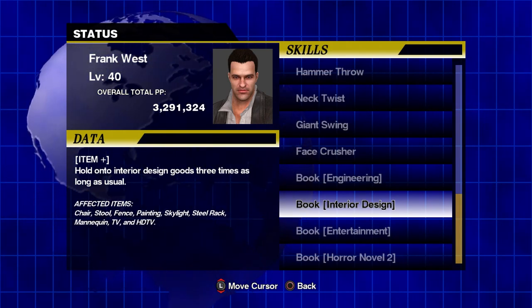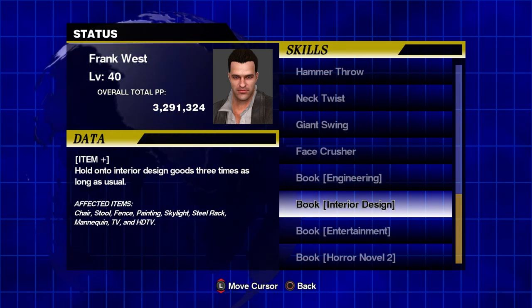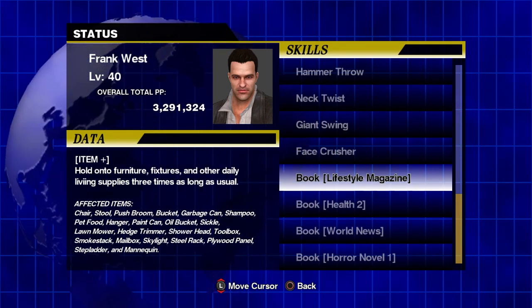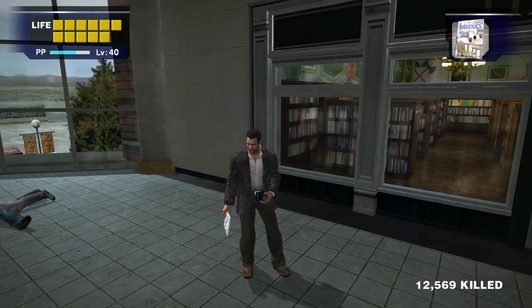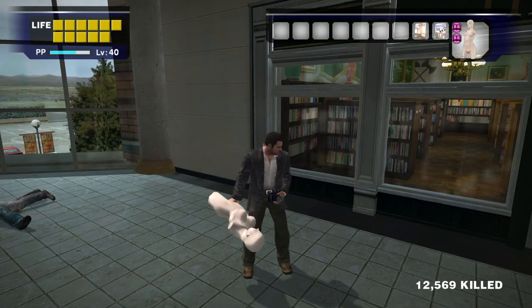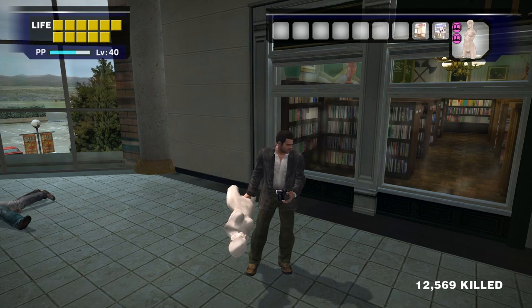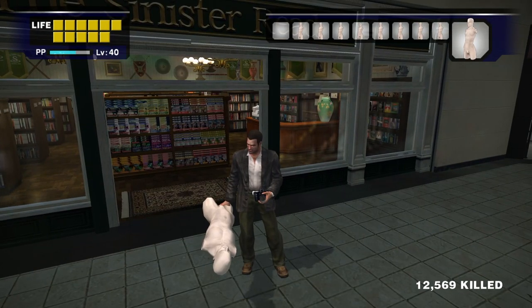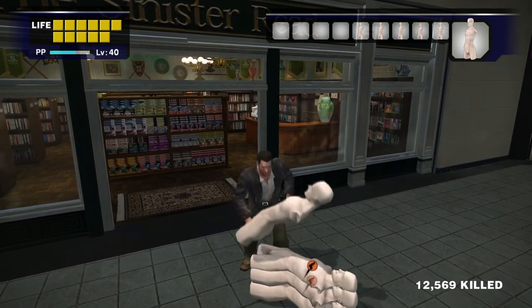This means that if you have a weapon that's listed on 2 separate books, you'll get 3 times durability multiplied by 3 times durability, giving you 9 times durability. This obviously provides a very strong bonus. You can use this with Interior Design and Lifestyle with a mannequin to get 9 durability worth of mannequin for 3 inventory spaces. That's a solid deal.